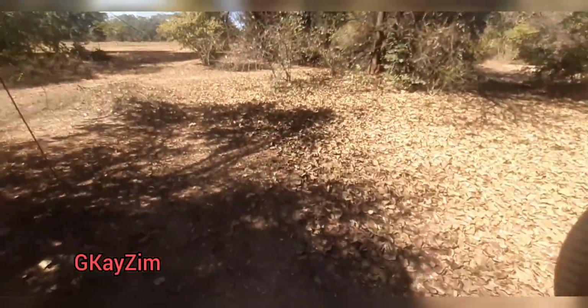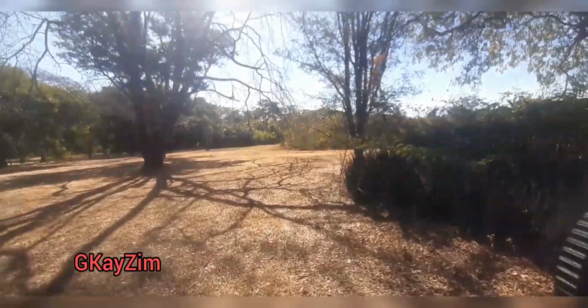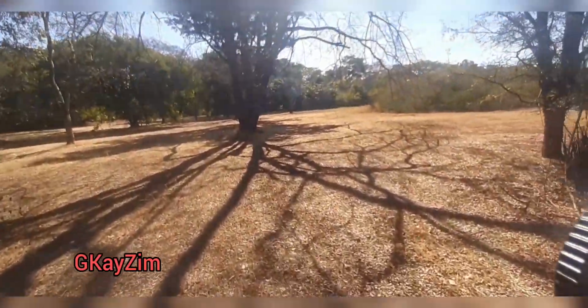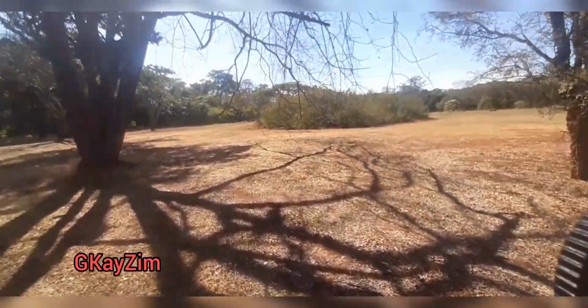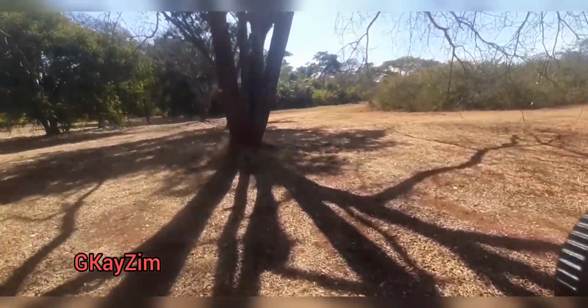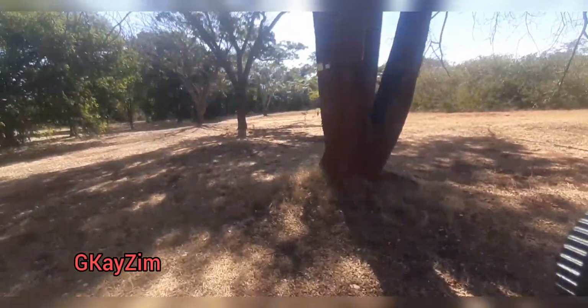Look how thick it is, eh? Very thick. And very scary too. Let's go. So one thing I've realized, you know, trees are life. Let's save trees. Let's plant trees. You know, from trees we get oxygen as well. For you guys to breathe nicely, you need oxygen. And you gotta conserve trees.